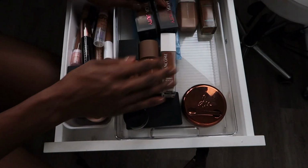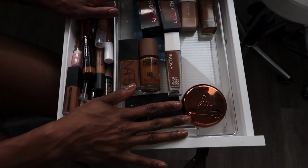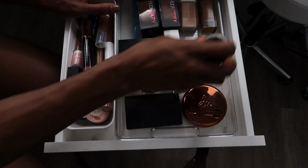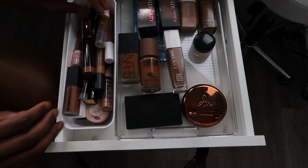And so, yeah, not bad, not bad. Again, does anyone need this much? Absolutely not. Keep in mind, I am a makeup artist. I do beauty YouTube, so that's why I have what I have. You don't need what I have. All right, so we're gonna dispose of those things.